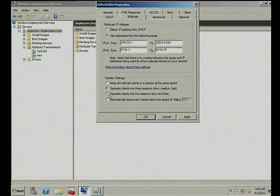Separate clients into 3 sessions. You can go to 2 sessions and automatically disconnect clients below a certain bandwidth.